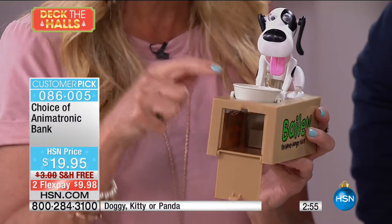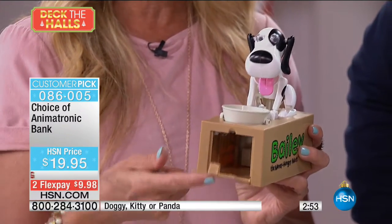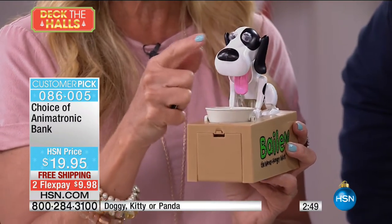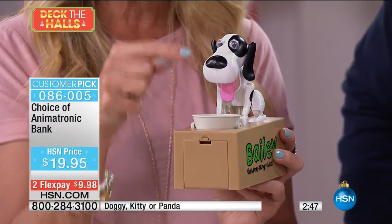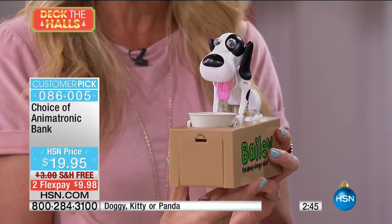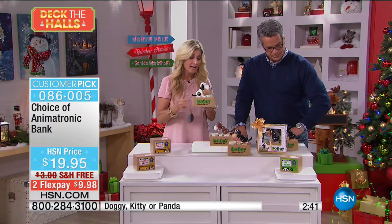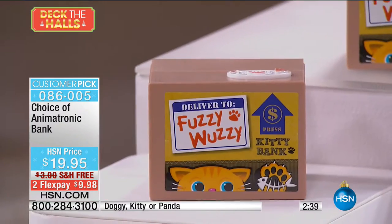Great idea. Also, this guy is a great donation idea. This guy could bring happiness and joy to someone. Beautiful face. Great made. Three colors in the dog. This is the black and white. We have the sand and the brown. And then we also have the one color left in the kitty, and that's the yellow. And, of course, our beautiful panda.